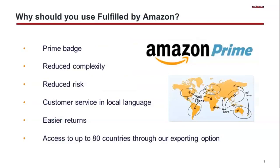So now you've covered the listing side of things. In terms of the fulfillment side, if you aren't already selling on Amazon, or if you are selling on Amazon but not using FBA, I'm just going to quickly go across what FBA is. So essentially this is where you take your stock and you send it into an Amazon fulfillment center, and we store it there. We pick, pack, and ship it to the customer when they order it off our website.